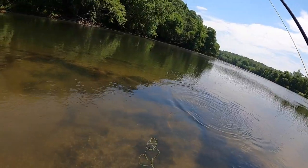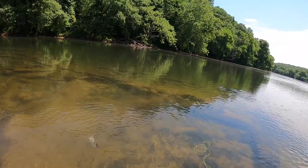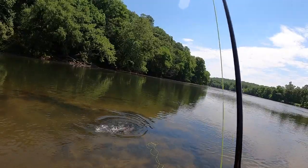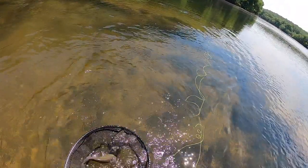Just hooked into a catfish. I couldn't tell what he was. I was helping my dad set up. I haven't caught too many catfish on the fly rod. Yep, he ate the squirmy.